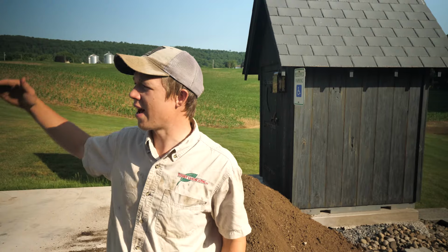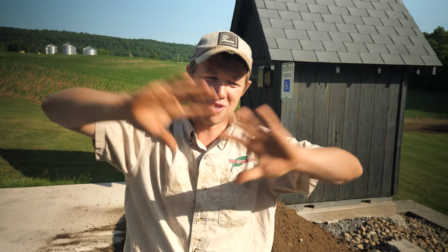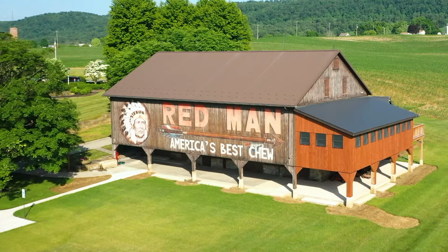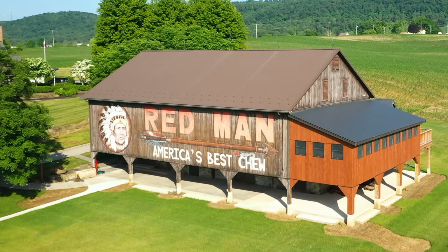Such a cool place. They have all kinds of those big chunks of stone that the Italian masons laid. You see bridges and stuff made out of them. They have retaining walls made out of that all over here. It's a gorgeous place, and the front of the barn is one of those Mail Pouch tobacco signs. This is Redman, true Redman tobacco. Beautiful painting on it. Such a cool spot.